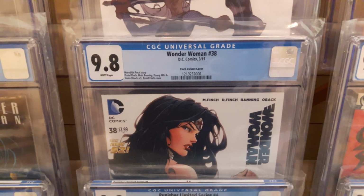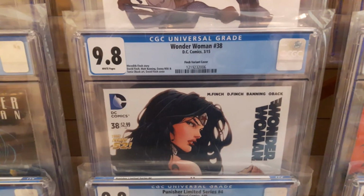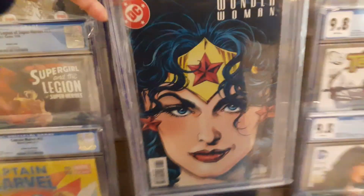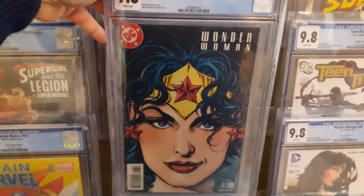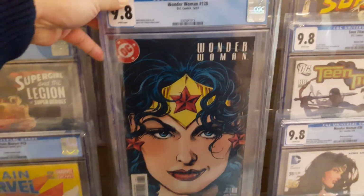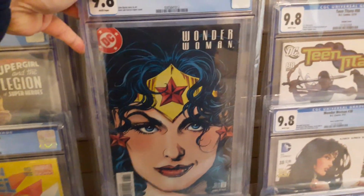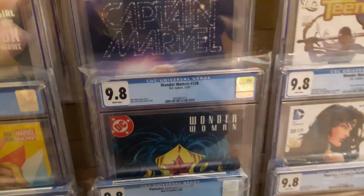Wonder Woman #38 Finch variant. And again, another pre-screen that went through. Pretty happy about that. Here's a cover that I don't think many people know about. It's from Jose Luis Garcia Lopez, and he's been around for a while, but to me, it's one of the best Wonder Woman covers there are. So pretty happy about this. Saw it cheap, got it. Basically bought it and just had it shipped to myself.